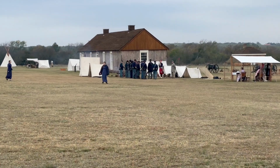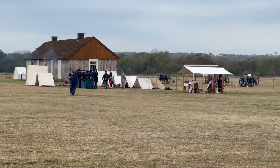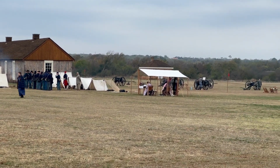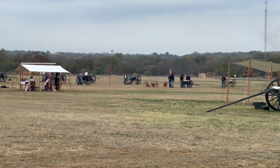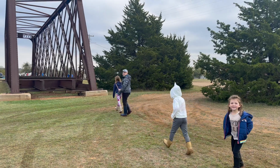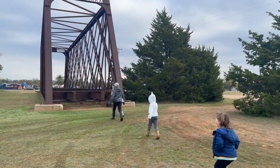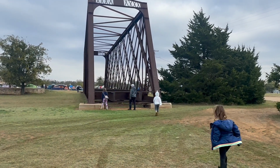This is their little camp that they were doing, and in the background you can see some cannons. This is their little tent and stuff, and their cannons. It showed what life would have been like during a Civil War encampment. But this bridge right here is the big bridge where their trains went on.